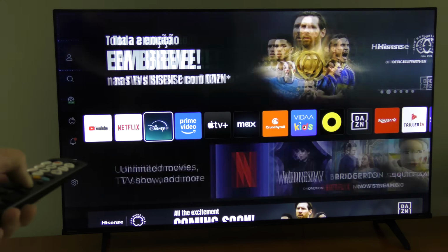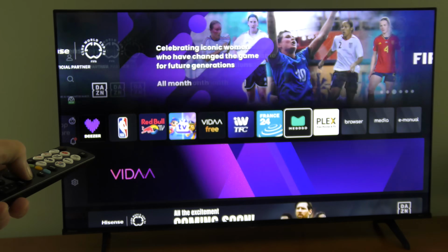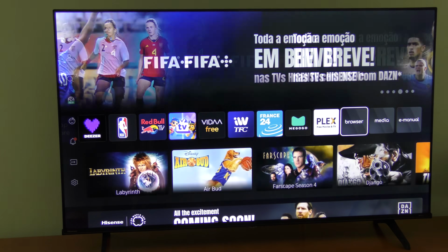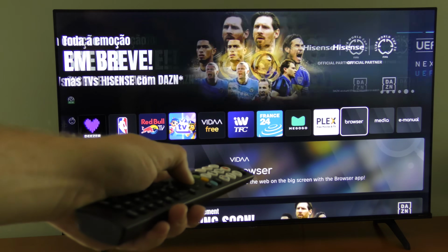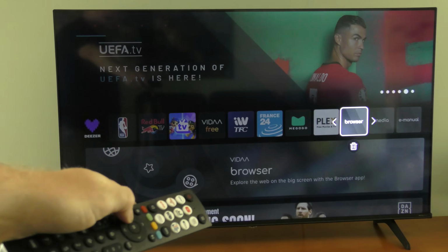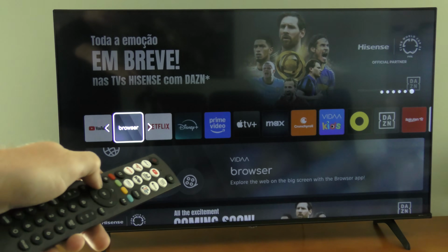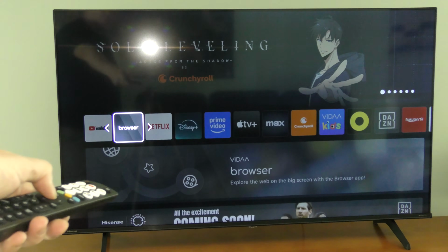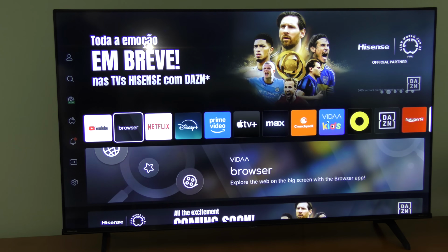We get all of these icons here with different stuff that we can do, and there's quite a lot of them. The browser that I just showed you is over here, and that's very inconvenient. If I press and hold the OK button, I can move that, and we want to move the browser button over near the start. It's probably going to be the second most popular thing that I use, so we're going to put that there before Netflix. So yeah, that works too.